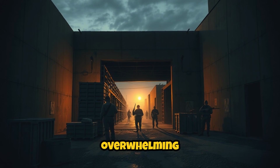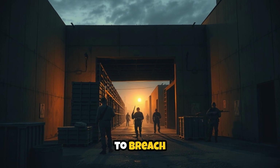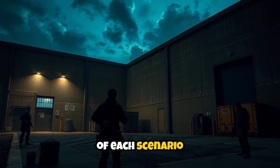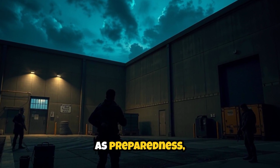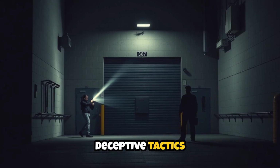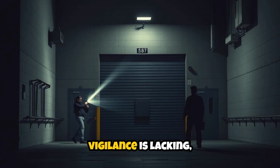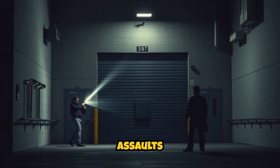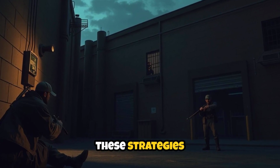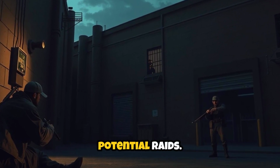In contrast, overwhelming assaults rely on sheer force, with large numbers of raiders attempting to breach fortifications through direct confrontation. The threat level of each scenario depends on factors such as preparedness, intelligence, and the strength of defensive measures. Deceptive tactics like the Trojan horse can bypass even the most robust defenses if vigilance is lacking, while overwhelming assaults test the resilience and coordination of defenders. Understanding these strategies is crucial for assessing vulnerabilities and developing effective countermeasures against potential raids.